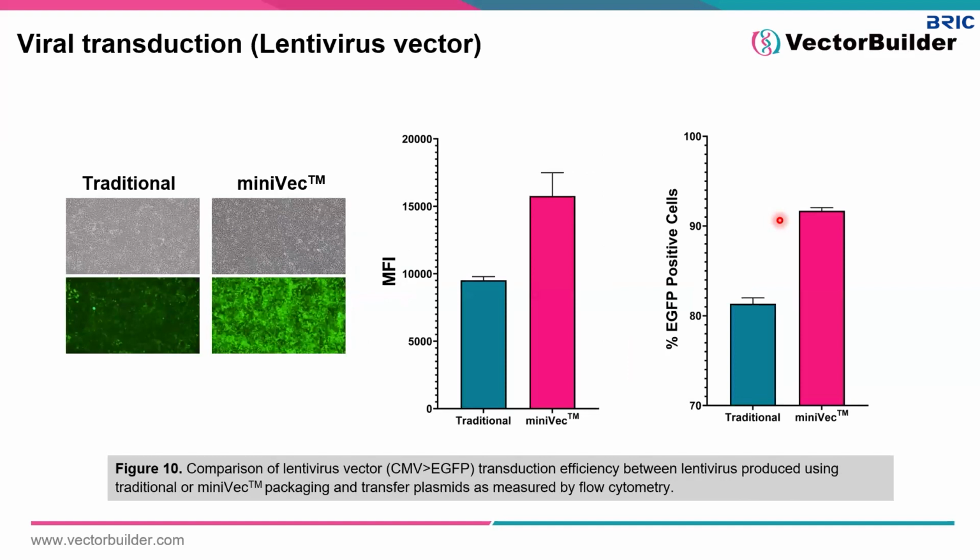In addition to increased viral titers, lentivirus packaged with the miniVec backbone also exhibits increased transgene expression following transduction. As a result, lentiviral vectors produced with miniVec can deliver therapeutic genes more effectively, leading to higher levels of gene expression in the target cells.